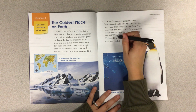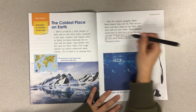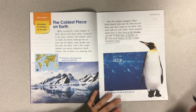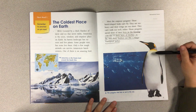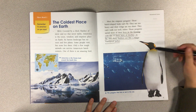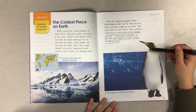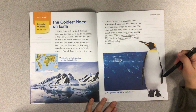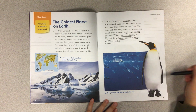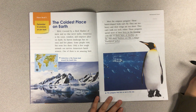And then it tells us here that a thick layer of blubber or fat and shiny feathers act like a heavy waterproof jacket. So when you look here at the penguin, we can see some of those things, right? This picture helps clarify the text. We can see that he's got these feathers on him. His wings are black. I know that in the summertime when I wear darker colors, I'm often warmer than if I wear white. So maybe that color helps him to stay a little bit warm.